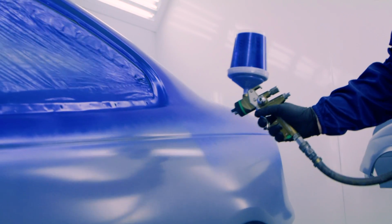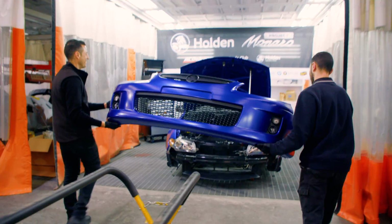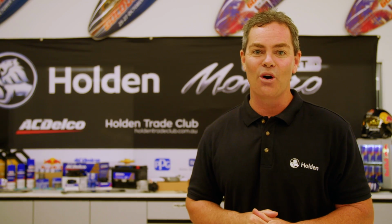Stay tuned for the next episode where we see the Monaro get hit with a coat of paint and we see the reassembling start. Also, we're going to turn the key and hear the engine roar. See you then.